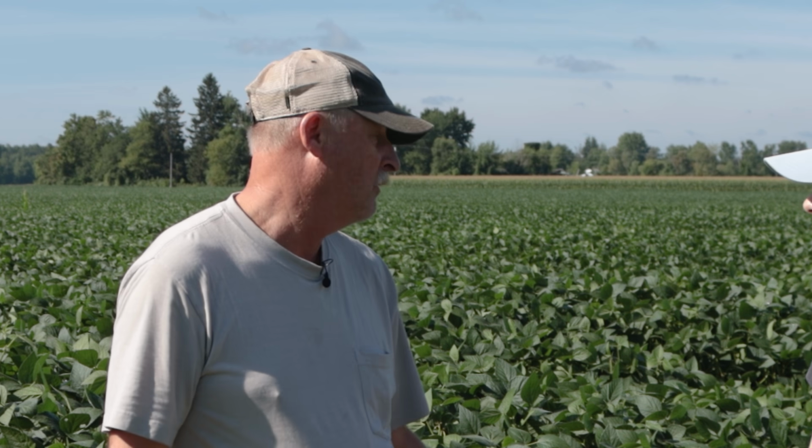So I'm a brand new hobby gardener. I've got my little tomatoes and my little peppers, but I know nothing about growing soybeans. Okay. So can you walk me through how you do this? Well, it starts sometimes as much as 2 or 3 years out. Your rotation's important, so you're not growing the same crop year after year. Okay.